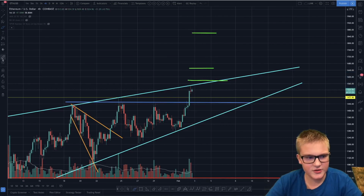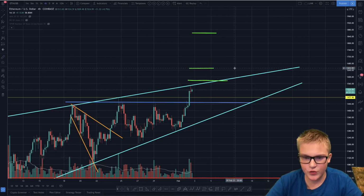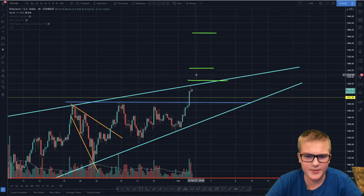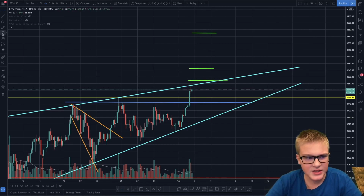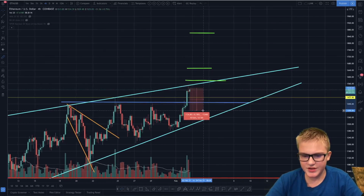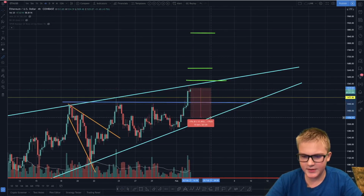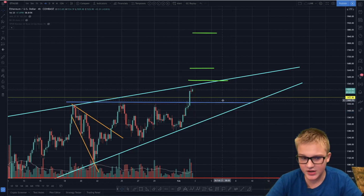And this percentage target from this level to this level, even though it is pretty small, 4.5%, Ethereum could be doing a bigger move after that. But if we get rejected off of this level right now, guys, we could be seeing a dump back into this triangle, back below this all-time high, and tapping the bottom of this triangle, which is a 12% correction, pretty big correction.